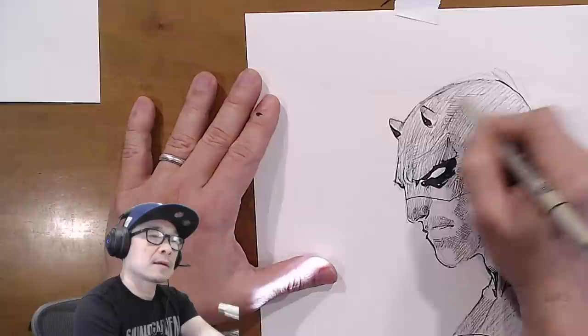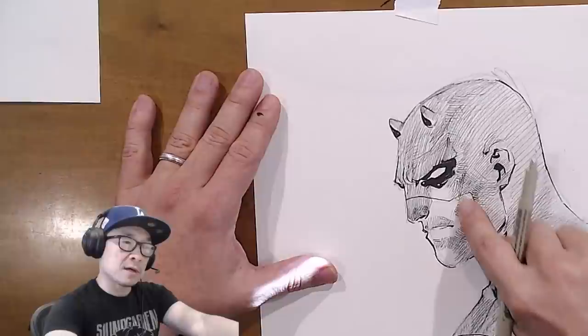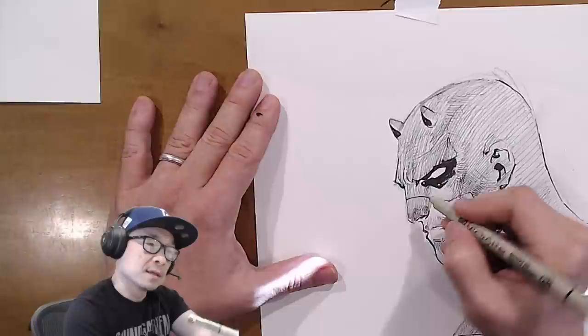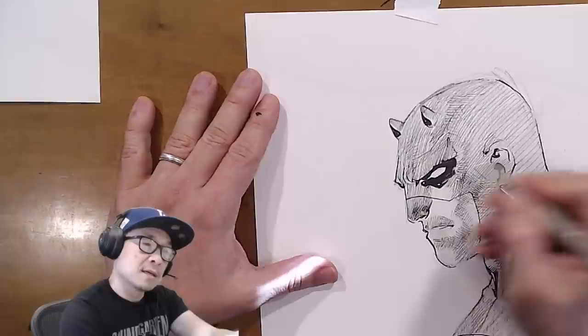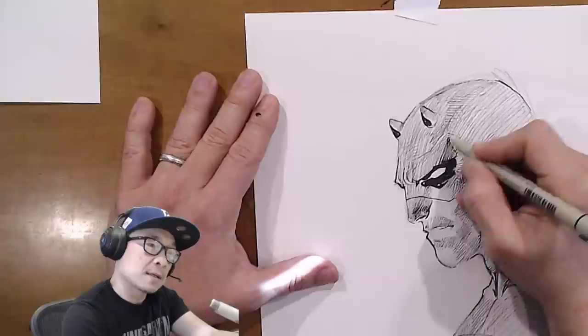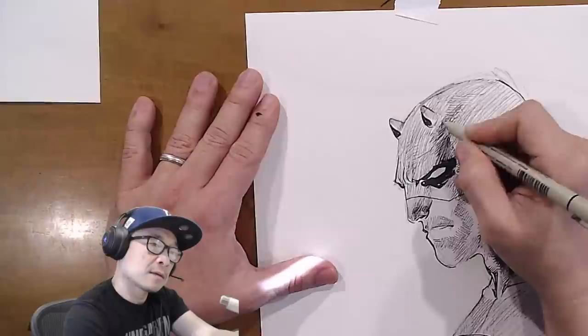All right, so I've made some decisions. I'm going to basically go in with a core shadow along here and maybe connect that up here, darken that up a little bit here, and then definitely darken that up over here as well. So just kind of a continuation of what I was doing a while ago. All right, so if this is a level 10 darkness, this looks like it's like a 5, maybe 6. All right. Bring these all to like a 7 over here.